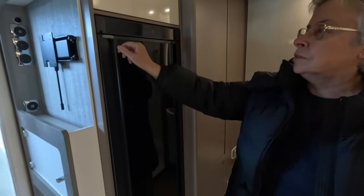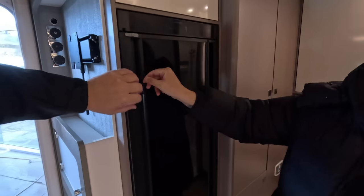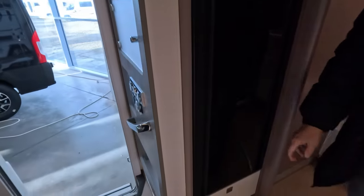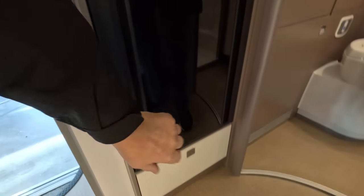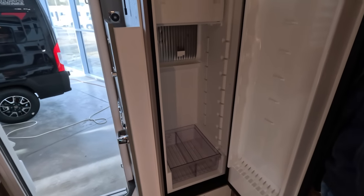That's locked, isn't it? It's got this catch on it. Does it go that way? Yeah, I think so. You have to hold it, don't you? Right. There's another one at the bottom. Well, we know what it looks like in there, don't we? I suppose that is good, it stops it flying open, doesn't it?